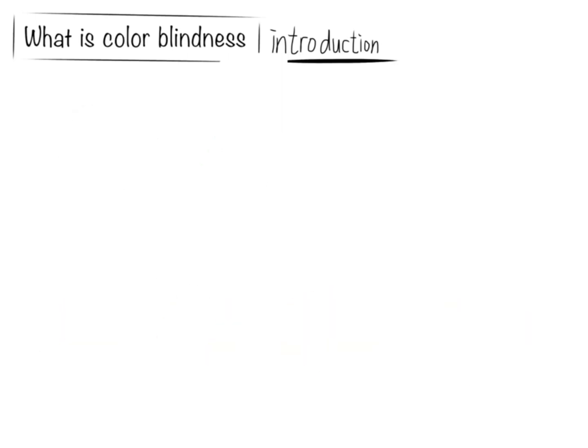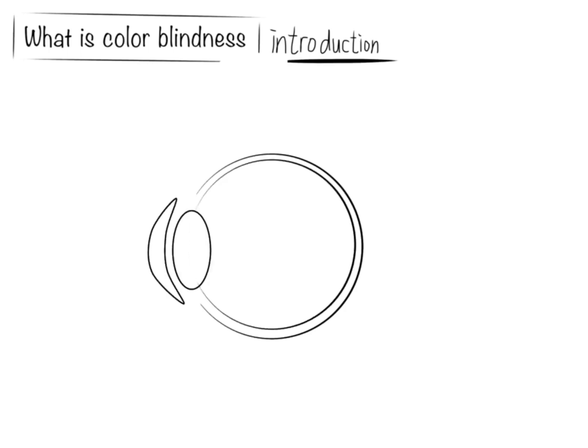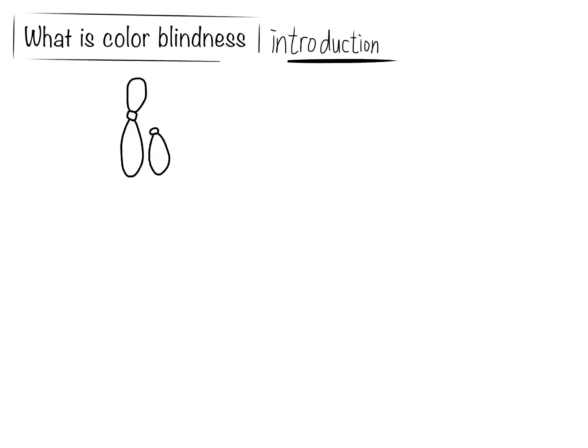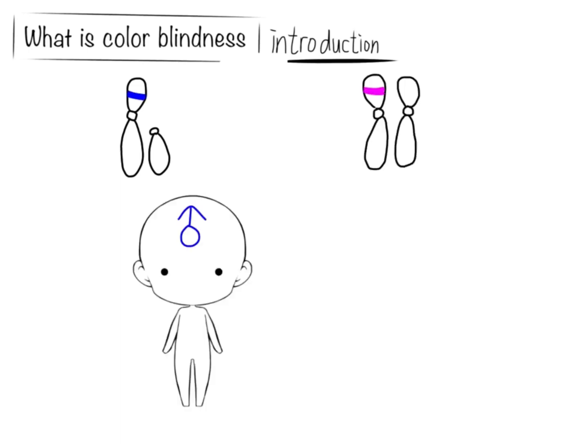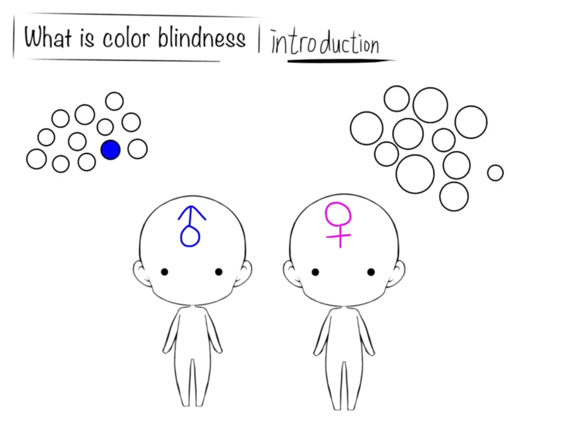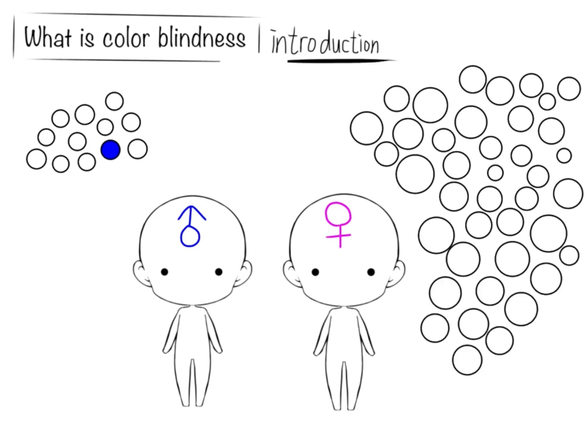Color blindness is an inherited problem in which the cone cells in the retina do not develop normally. Since the genes that pass down this symptom are on the X chromosome, males are much more likely to be at risk for color blindness than females. In fact, 1 in every 12 men, while only 1 in every 200 women, are colorblind.